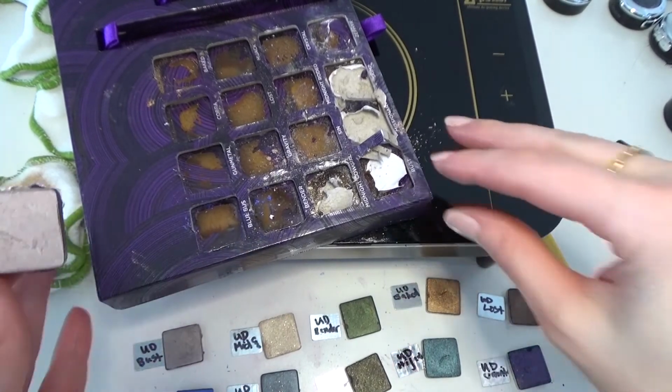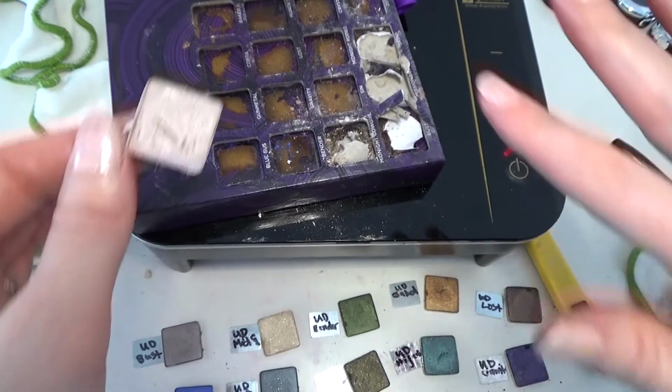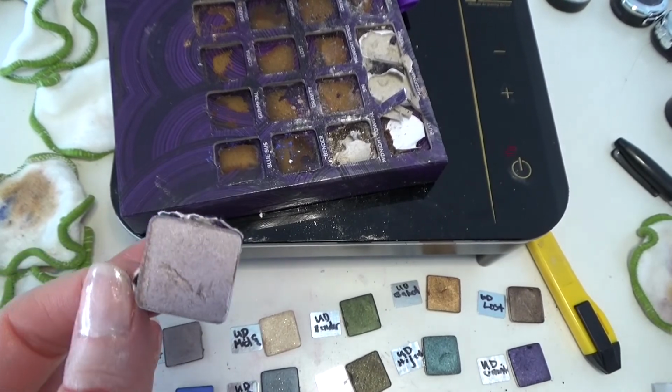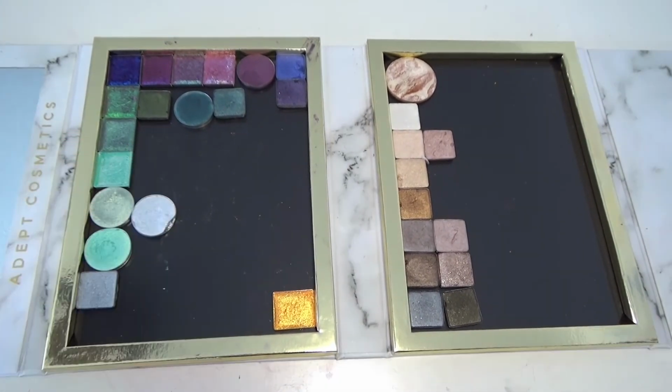That is the last one. Okay, I'm gonna clean this up a little bit and then put the rest of the magnetic stickers in the back and show you once they're all in the palette. So be right back. All right, here is the finished product.